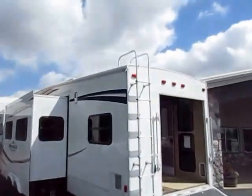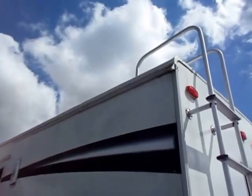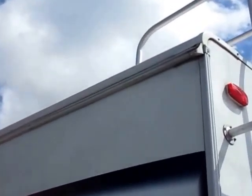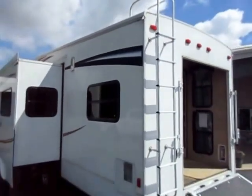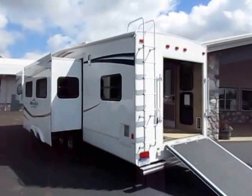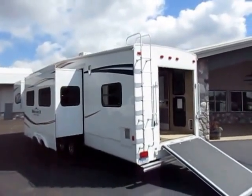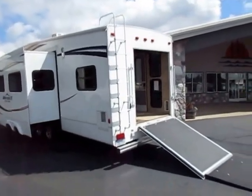Speaking of roof structure, look at this. Wrap over roof line. You see how this roof line wraps over the sidewall? That's a way better way to do things, because it puts that seam off of a high stress point. It puts it below the stress line, and that means that this is far less likely to encounter water failures, or seam failures and water penetration and whatnot.